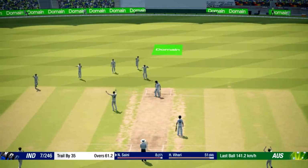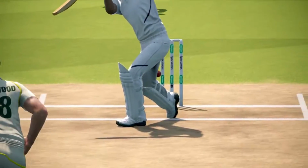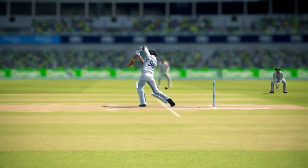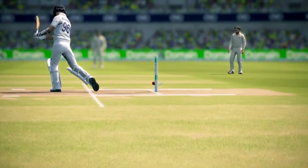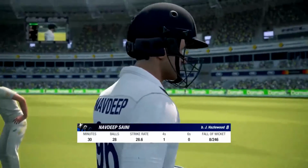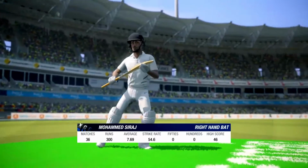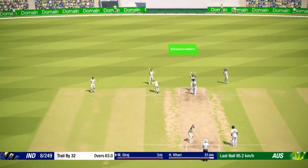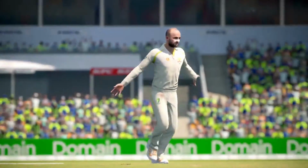Australia get a key wicket here. Appeal for that one. Brilliant reaction to leap high to catch that one. What a catch.